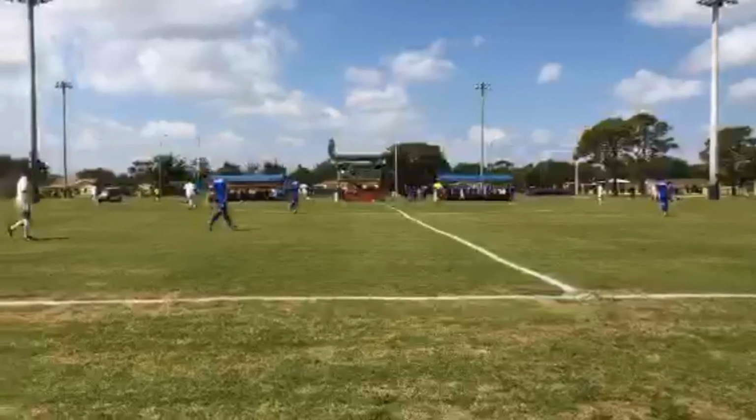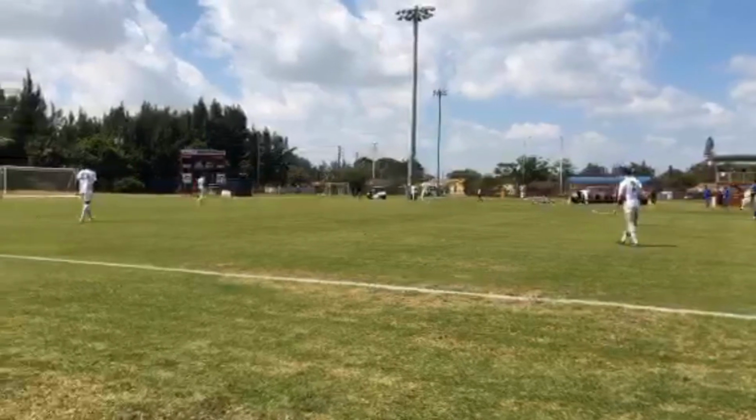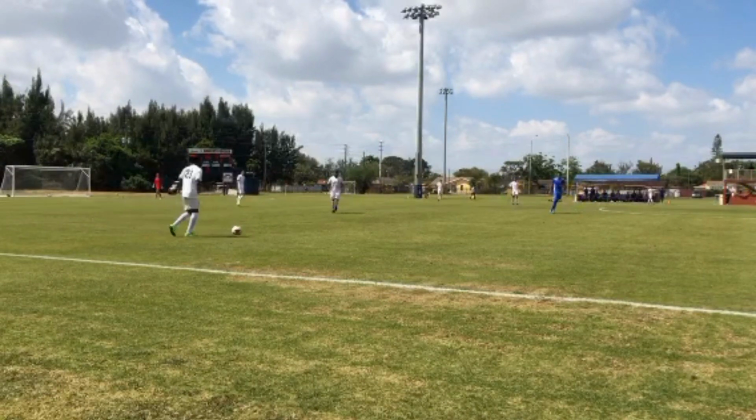Yeah, I know. The Weston FC player on the far side that just played that ball, he's got a real 80s muscle guy vibe going on. He's got his sleeves rolled up into his shirt. It is Sunday Fun Day Gun Day for number 4 on Weston FC.